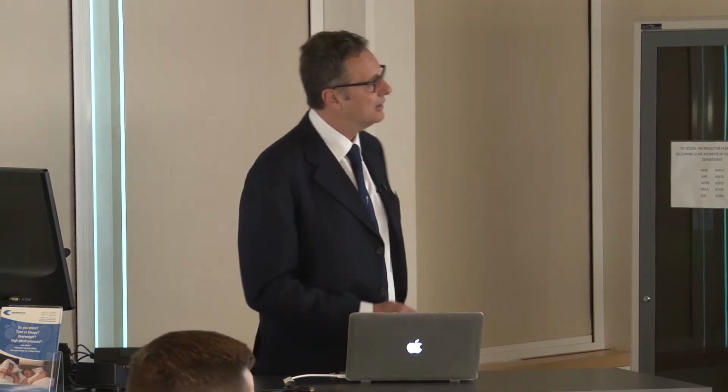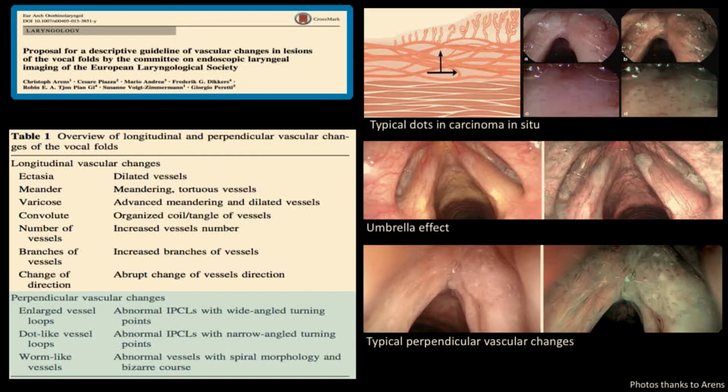By contrast, when you have a change of direction of the intrapapillary capillary loops from the deep layer to the superficial layer, in terms of dark spots or a large vessel on the loops inside the lesion, and the dark spots are usually the apex of the loops, the probability to find a histology ranging from dysplasia to carcinoma is very, very high.